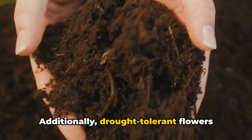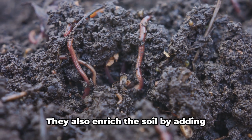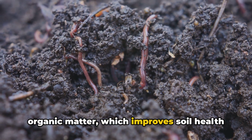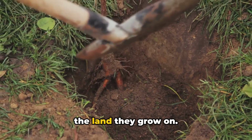Additionally, drought-tolerant flowers often have deep root systems. This allows them to hold the soil together, preventing erosion. They also enrich the soil by adding organic matter, which improves soil health and fertility. So in a way, these flowers are nature's own gardeners, maintaining the health of the land they grow on.